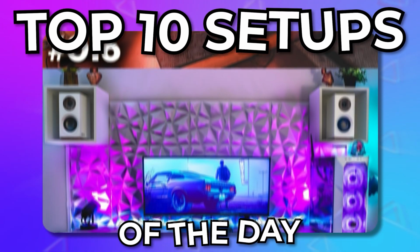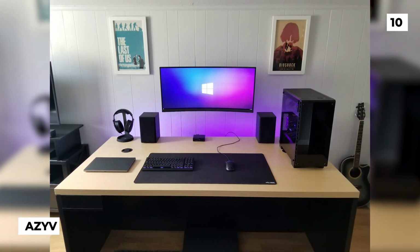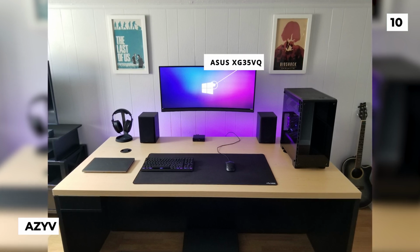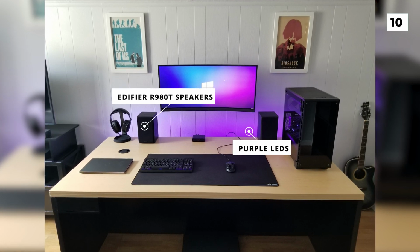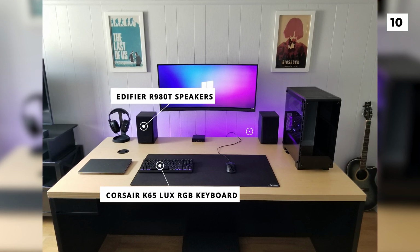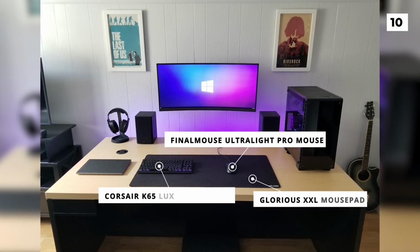To start off our list today, we've got this setup from AZV. They've got a single monitor setup using a mounted Asus XG35VQ that's backlit with some sweet purple LEDs. For peripherals, they're using a pair of Edifier R980T speakers, a Corsair K65 Lux RGB keyboard, and a Final Mouse Ultralight Pro mouse on a Glorious XXL mousepad.